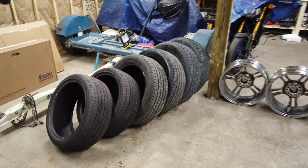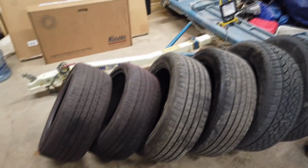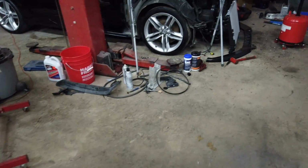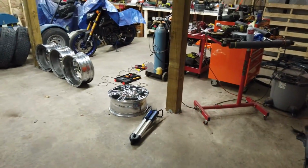So yeah, I'm turning into a parts store here. I got 3 different sets of tires, two tires each. I got a set of chrome wheels for sale. Oh, the parts. And then I got some junk to get rid of. I got a lot of cleaning to do in the garage.